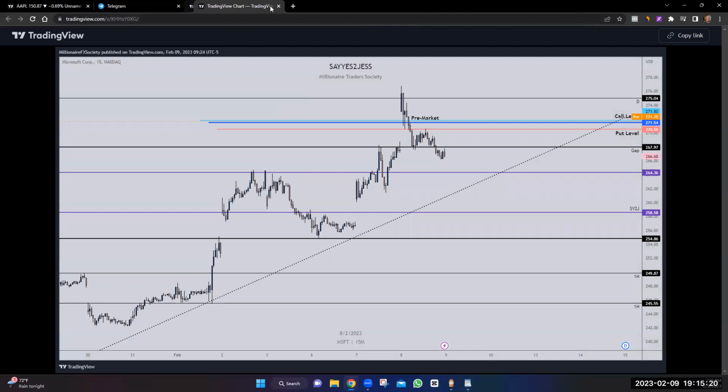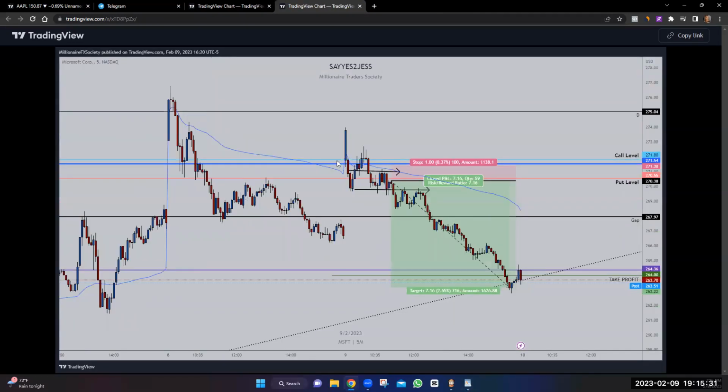This was Microsoft, you guys. Microsoft, I have my levels notated. I was looking for bearish momentum for most of the trades today. And you can just see, again, a beauty. This was an absolute beauty.